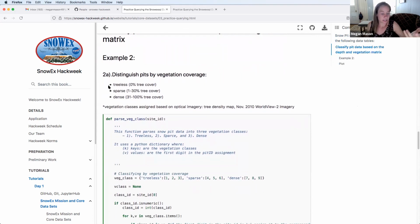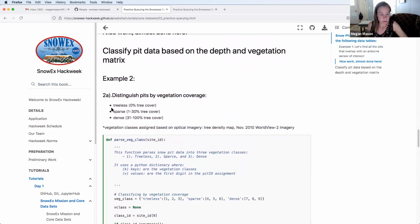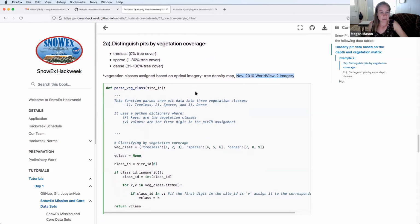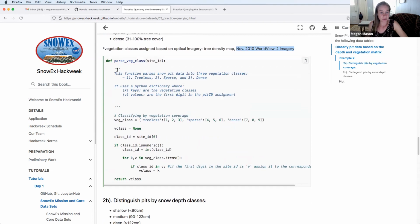If you would like to distinguish by those, this is how you would do that. So again, remember, we have the vegetation coverage, and we have that split up into 3 categories: treeless, sparse, or dense. And again, that was based on 2010 WorldView imagery. This function is going to parse the vegetation into those classes. And all we need really is that site ID, because remember that first number in it gave us that information.